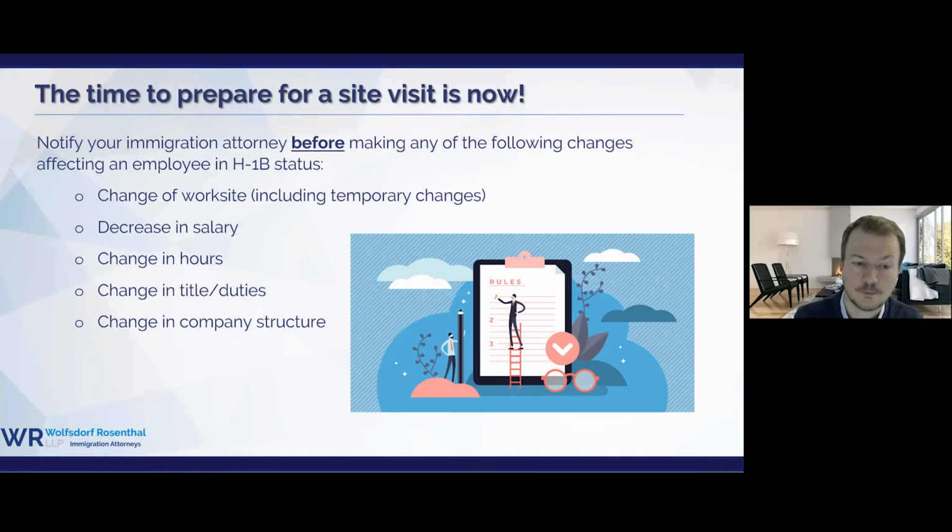The most important way to make sure that you're prepared when an H-1B site visit happens is to ensure that your H-1B petitions accurately reflect the terms of your H-1B employees' jobs. On the screen here are several types of changes to an H-1B employee's position that may necessitate an amendment of the H-1B petition. You don't want an officer coming to conduct a site visit and discovering that there has been one of these types of changes and then asking, well, why didn't you file an H-1B amendment?